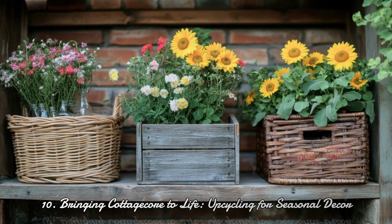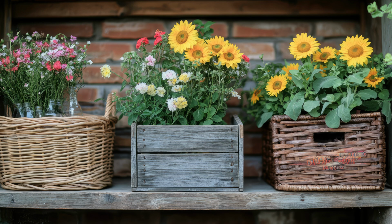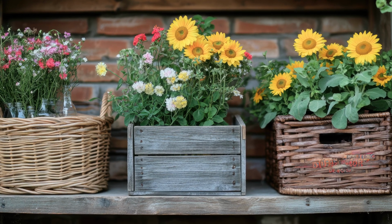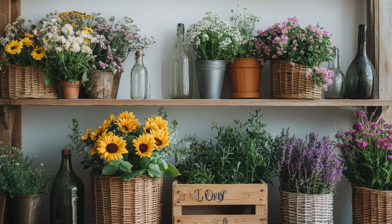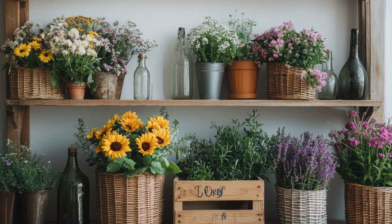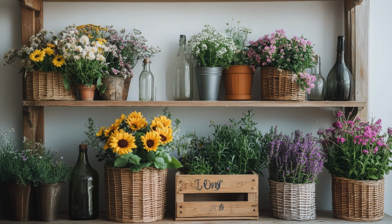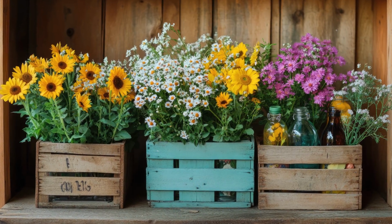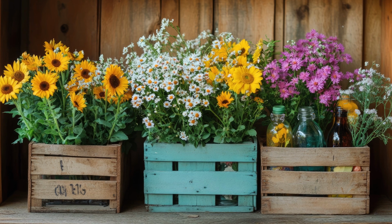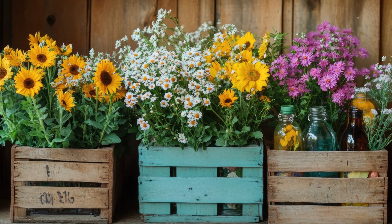Bringing cottagecore to life, upcycling for seasonal decor. The beauty of cottagecore aesthetics is that it evolves with the seasons. For spring, repurpose old wooden crates as floral centerpieces filled with wildflowers. In summer, thrifted wicker baskets can hold freshly picked herbs and fruit, while upcycled glass bottles can be turned into vases for sunflowers. An old door panel, painted with a seasonal quote, makes a charming seasonal statement piece.